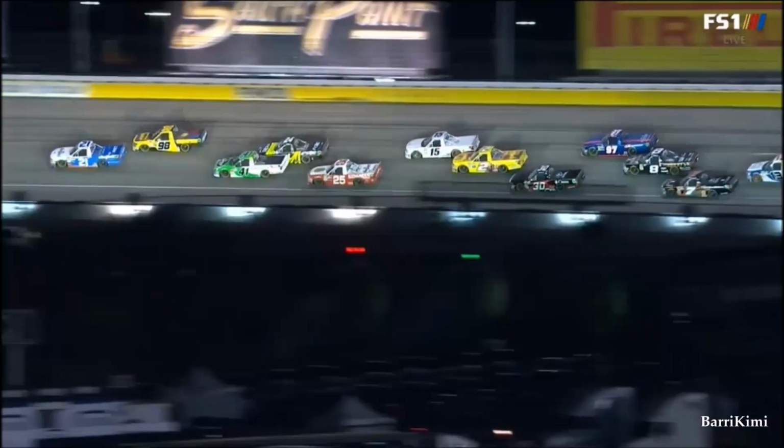Watch Sauter. He just tries to get right up in front of Enfinger. There's not room to do so. They make contact, and it just stacks up the field. Then a big shove from John Hunter Nemechek in the back of the two truck of Cody Coughlin, and that turned him around.